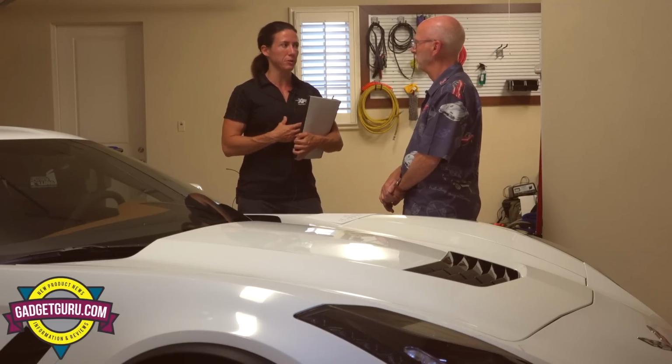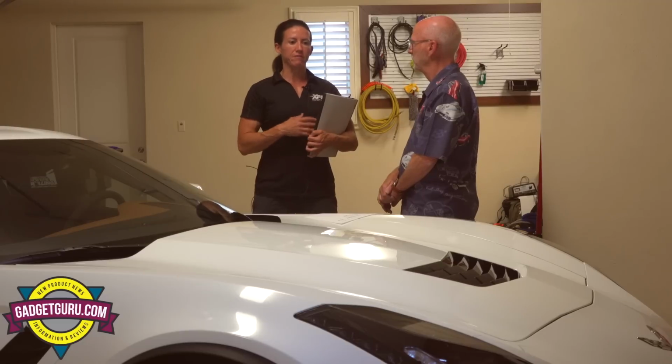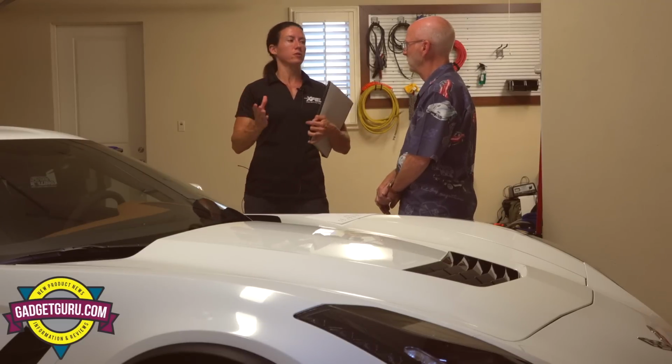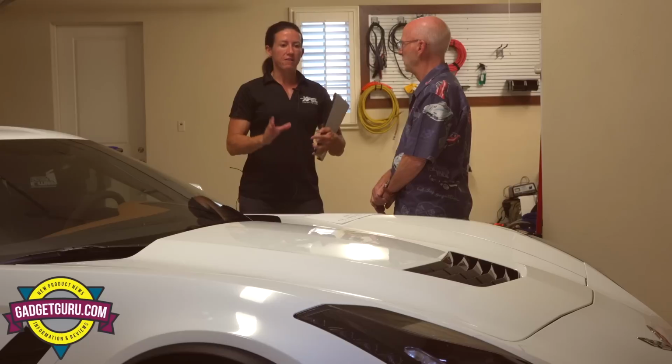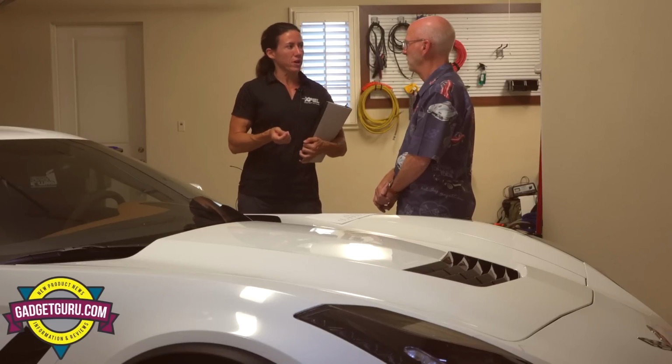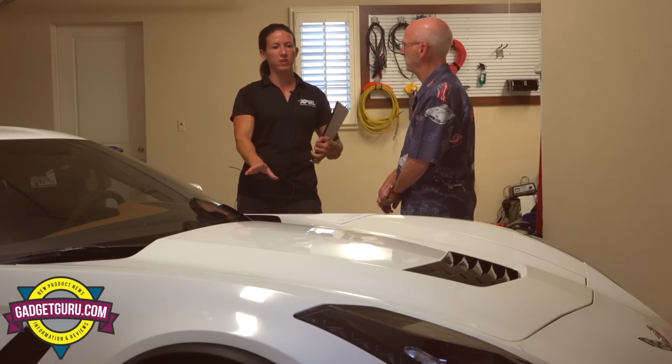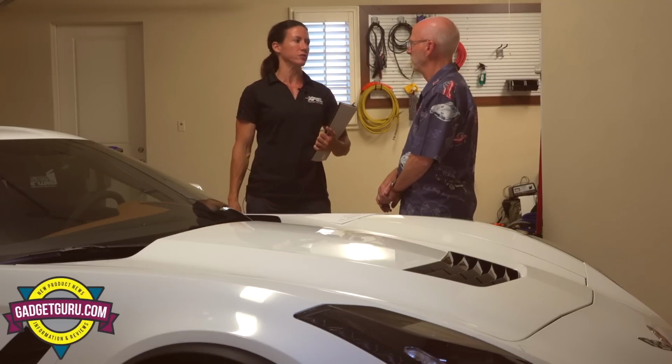From my personal experience, I would recommend taking the film off after about 6 or 7 years. Just because in Florida, with the UV and the heat, eventually the material will start to degrade, and we want to get it off of the car before that happens. The paint will still be fine underneath, it just becomes a little more labor intensive to remove once it starts to break down.